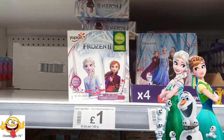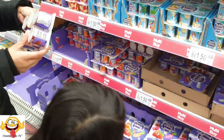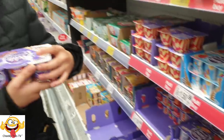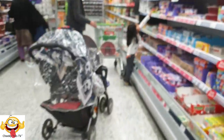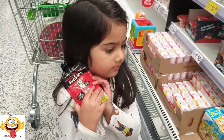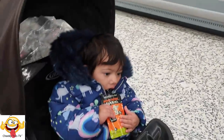That's a frozen yogurt. Right, you like these, don't you? I used to love these. Look, petit filou. This is trifle. I like trifle. What's that, Ra? What'd you get, Ra? Yogurt baby. Yeah, baby. Are you a baby kitty? Is that for Cece? Look, Cece's having it.